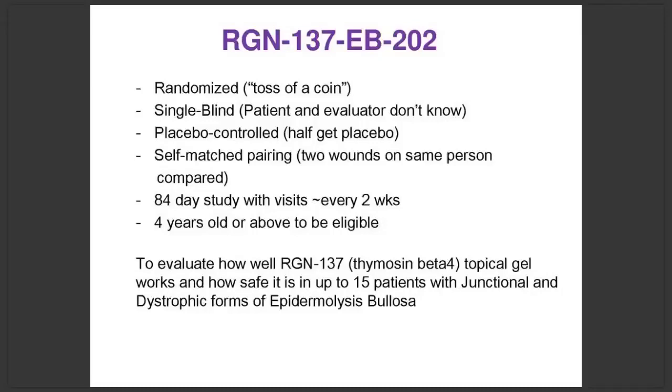Anyways, hi, I'm Amy Paller. I'm the chair of dermatology at Northwestern, and I have long been a practitioner taking care of children and adults with EB. I am also an investigator, and EBRP asked me to talk a little bit about a topical product that I'm merely an investigator on. I don't work with the company, but I'll tell you a little bit about it because we've just started the study.